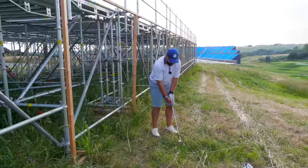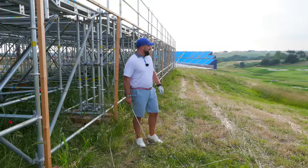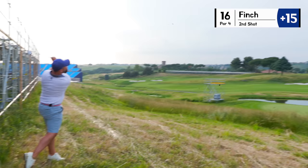Oh my word. This day is just getting more and more chaotic. I've hit the grandstand, like I'm miles away. I thought I was in the bunker. 60 degree, flop shot, down onto the green. This is just absolute carnage. Don't be up here in the Ryder Cup. Actually, maybe do.